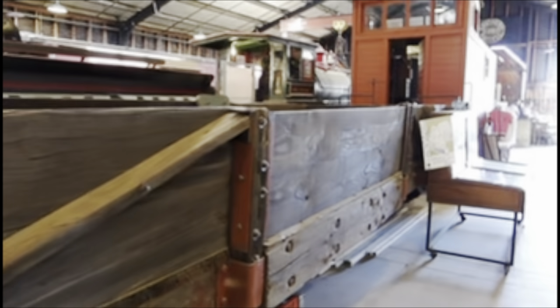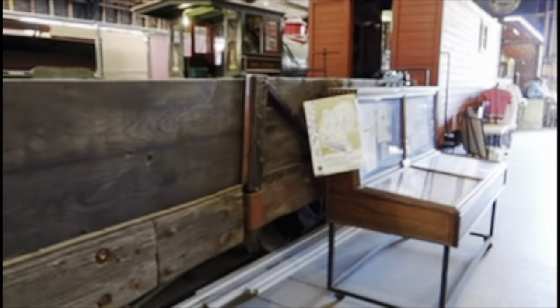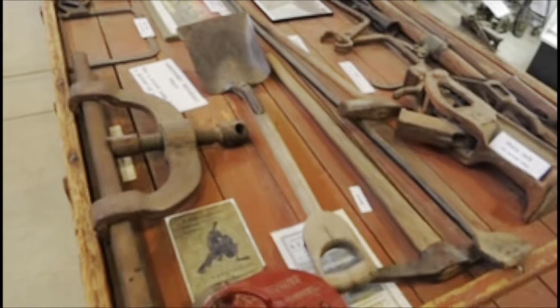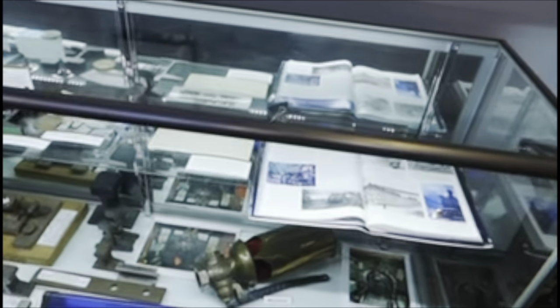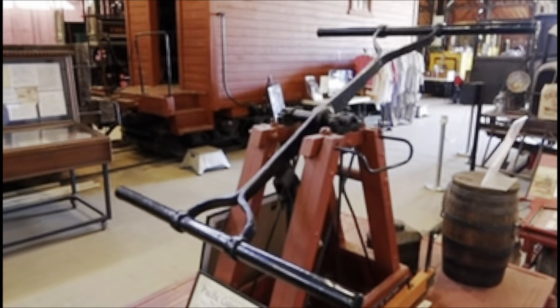Now, obviously, the museum is open normal hours as well. This is just a special event. So, encourage those that are train fans or kids into trains, come check this place out, even if you don't want to partake in the Thomas event. Little handcar.